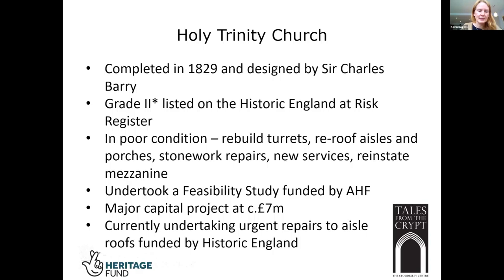So it is a heritage project based around the stories of the people who have used and worshipped and are now buried in the crypt in the building.